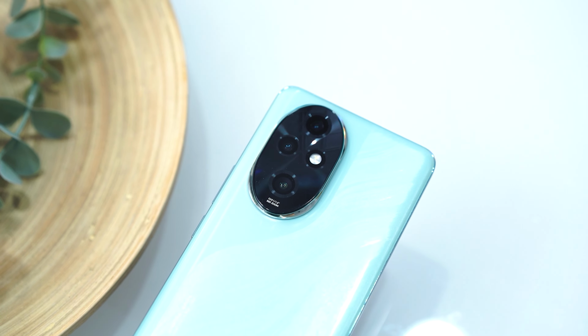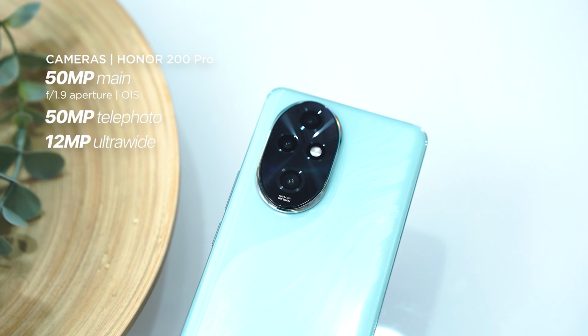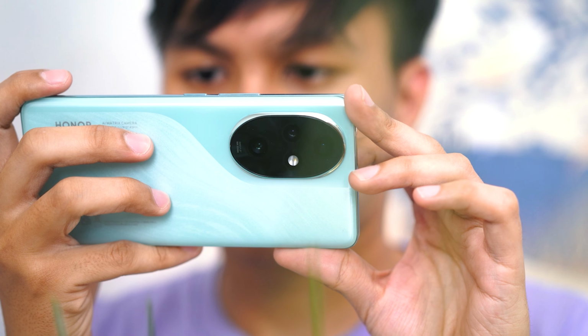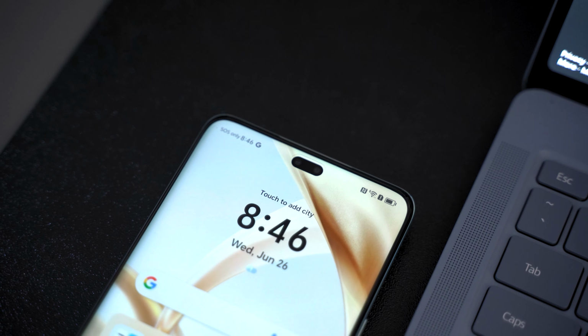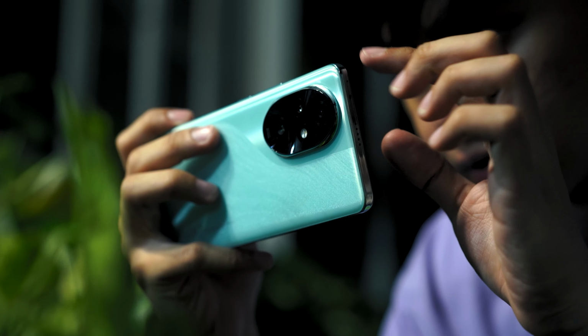Just like the realme GT6, the Honor 200 Pro also comes with a triple rear camera. The 50 megapixel main shooter uses the super dynamic H9000 sensor, which is a very capable sensor. It also comes with PDAF and OIS. In addition, you also get a 50 megapixel telephoto with Sony IMX856 sensor and a 12 megapixel ultra-wide. For the selfie lovers, you have a 50 megapixel front camera. For video, the Honor 200 Pro can also record content up to 4K at 60 FPS.